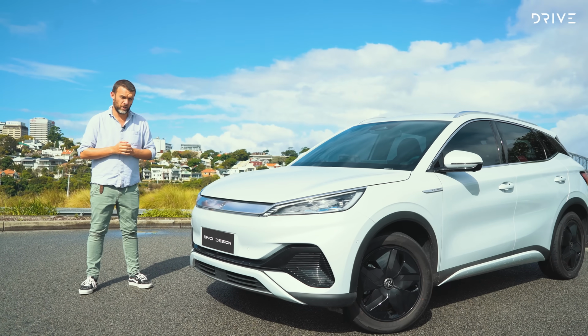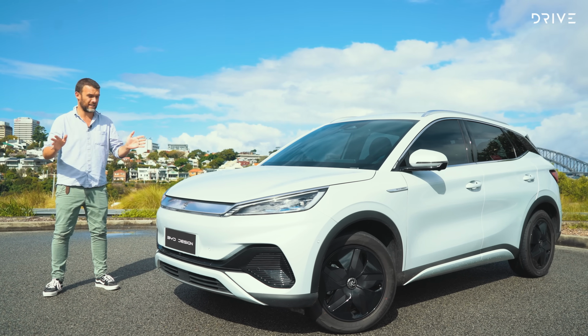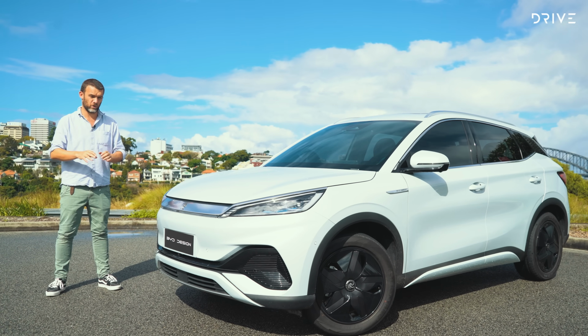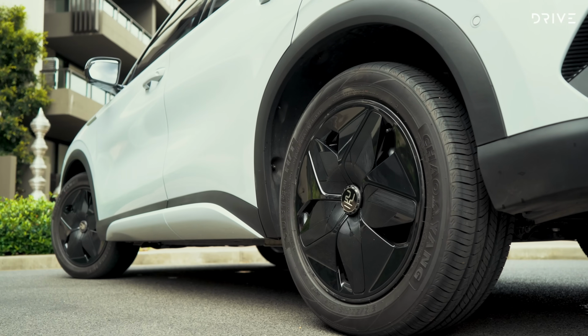Now, we've only had a short period of time with this Atto 3, and this is an evaluation vehicle. It's still left-hand drive, so naturally we can't give our full verdict on this car just yet. We will wait until we get the Australian delivered right-hand drive model in full spec before we do that. However, it's an interesting first taste of this car, and so far it does seem quite good.